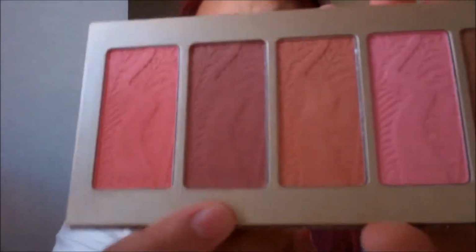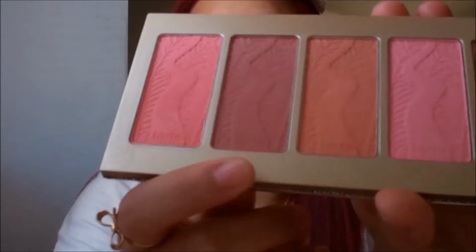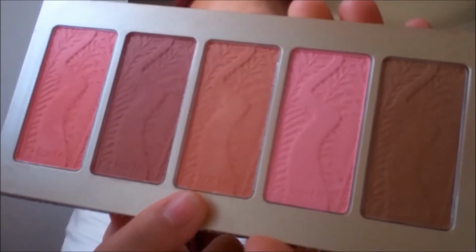But I have been using these two blushes. This one is in the shade Dazzled, and it's a really, really nice mauvey, rosy kind of color. It's the only blush with shimmer in the whole palette. And then I've been using this one called Darling. It is a really nice kind of peachy nude shade. I really like both of these blushes. Sometimes I mix them, I put them together, and sometimes I wear them on their own. These are perfect fall blushes, and I just really love these.